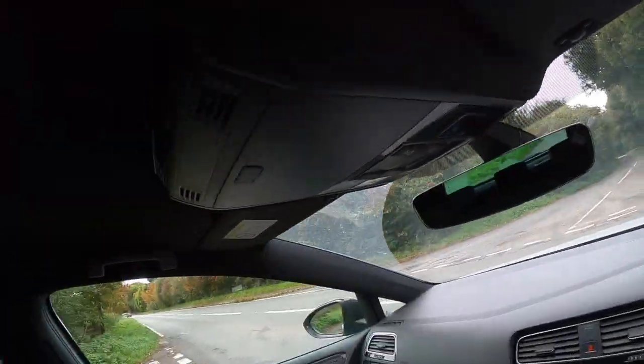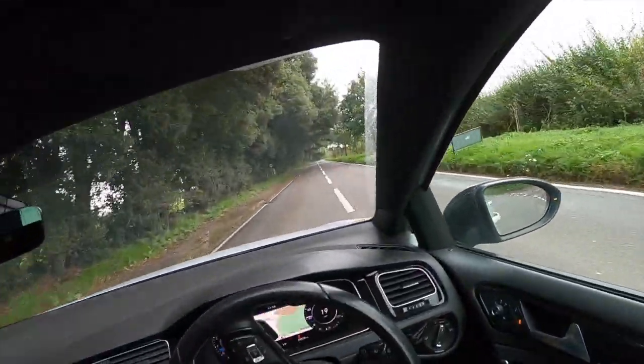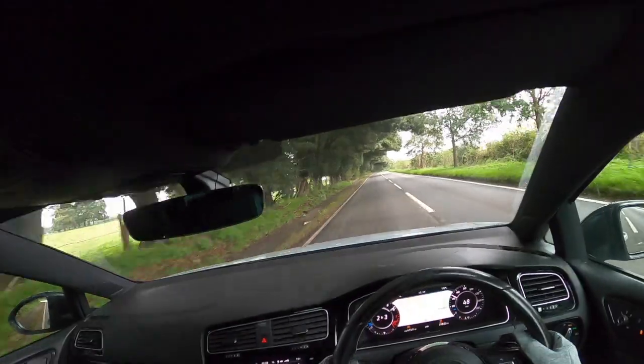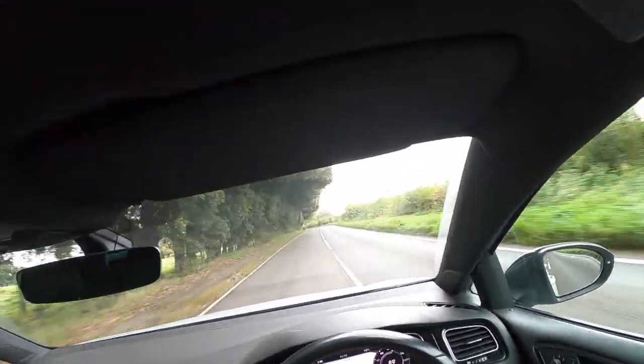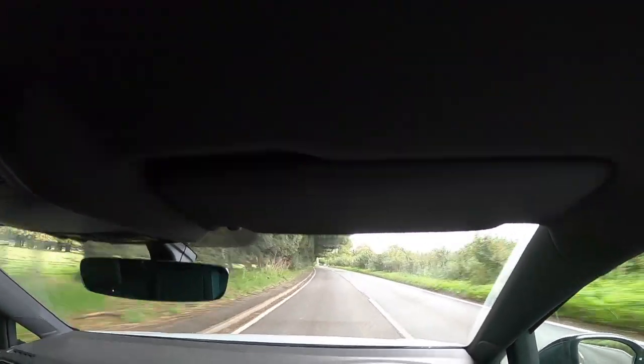Due a change, I think. Something a bit quieter. Here we go. Oh, even then, that's with good tyres on.